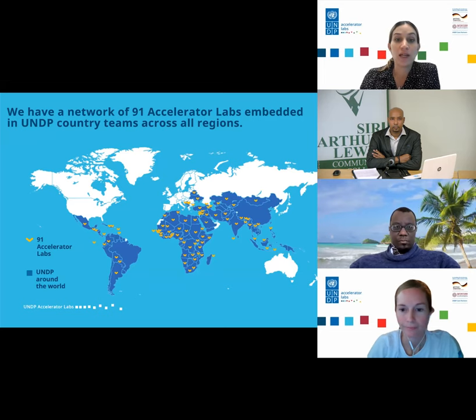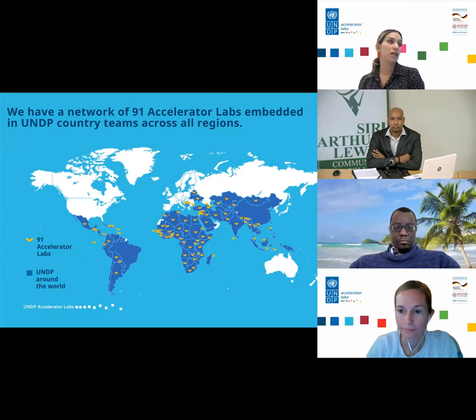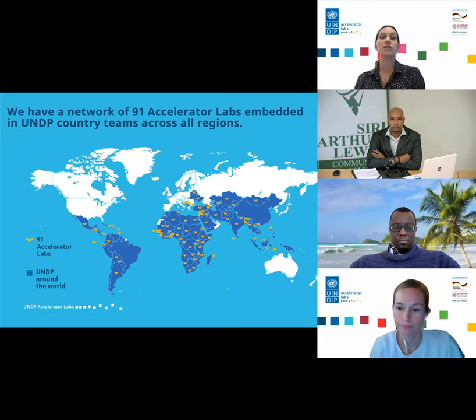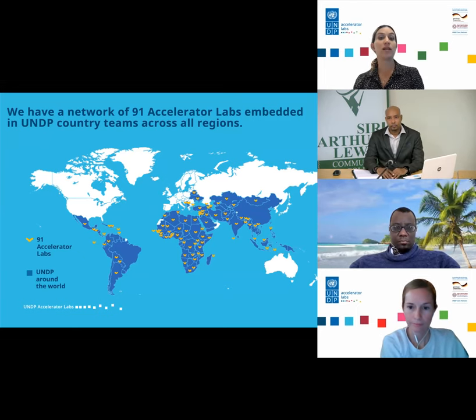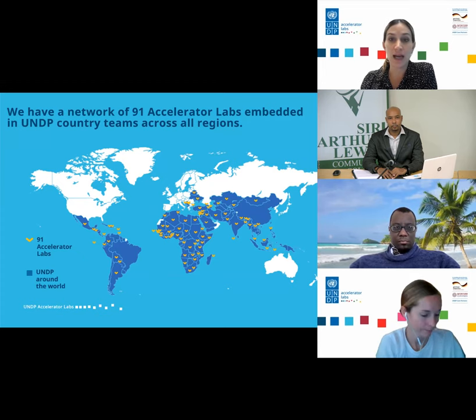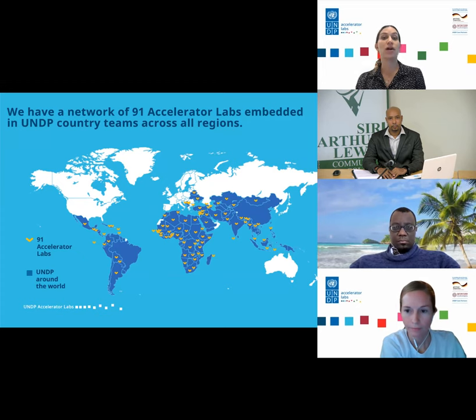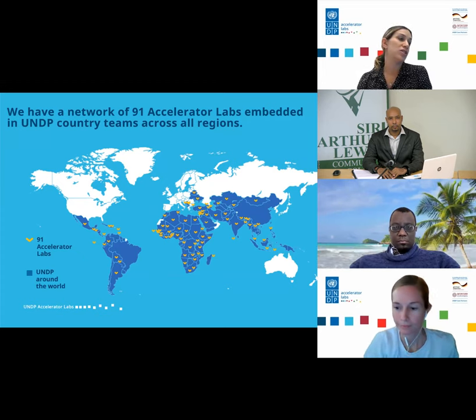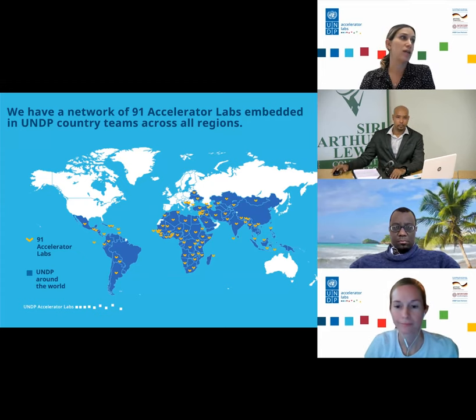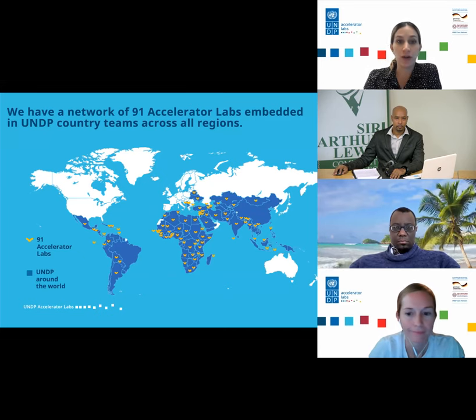So as mentioned, there are 91 labs in operation throughout the world, including in Latin America, Asia, and Africa. And within this network, there's a large focus on small island developing states, with 11 labs operating in island states and regions, as you can see here on the right-hand side. And this really allows us to draw on unique insights and learnings from other labs that are working in similar contexts to the Caribbean, such as in the Pacific, in Samoa, and closer to Barbados, in Trinidad and Tobago, which are one of our key partners.